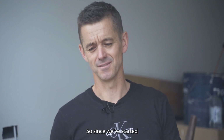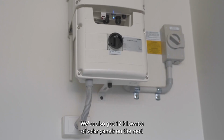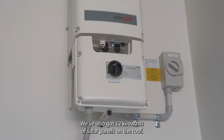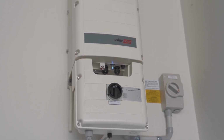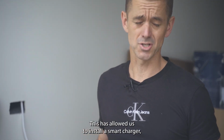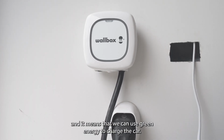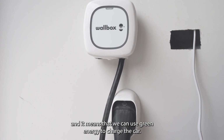So since we've started this project, we've purchased an EV. We've also got 12 kilowatts of solar panels on the roof. This has allowed us to install a smart charger, which allows us to select when we want to charge, and it means that we can use green energy to charge the car.